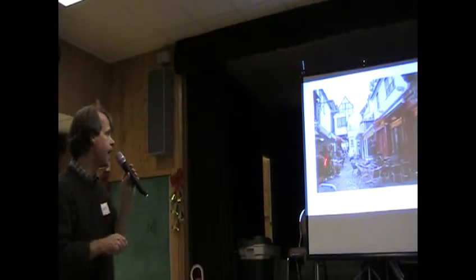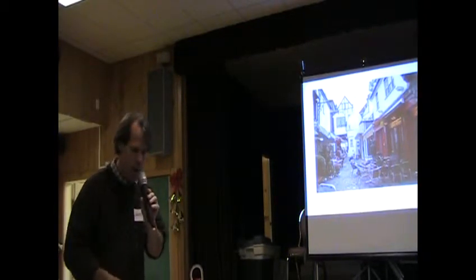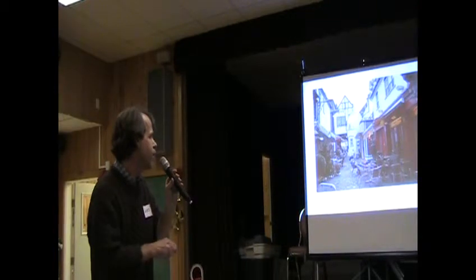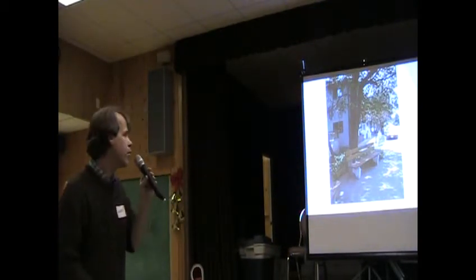And then they have these side streets, which are very quaint. They're kind of like courtyards, if you will, and they're protected from the elements, and you're not sure if you're inside or you're outside when you're there, but it's kind of a neat thing. So I thought I'd throw that in.